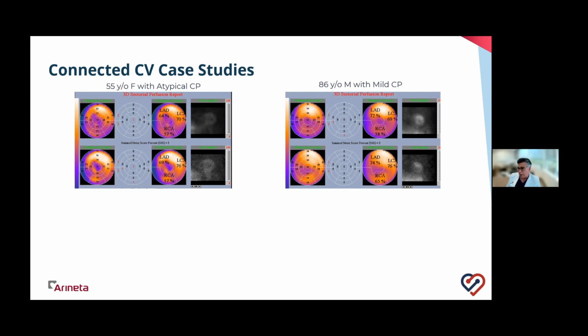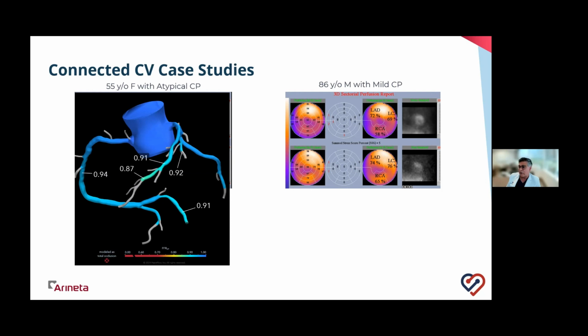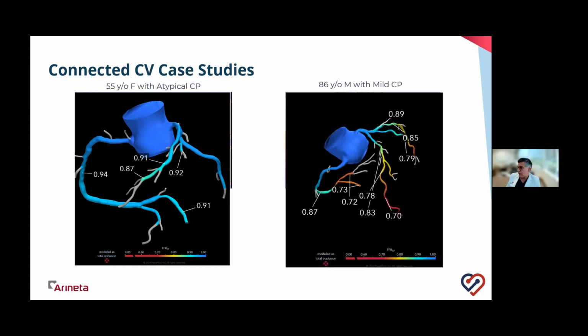So enter our Araneta scanner and our fractional flow reserve, and it tells us, wait, on that first patient with atypical chest pain, yes, there is narrowing, but none of the narrowing is severe. You can see it's mostly blue and green. On the next one, there's multiple oranges and reds, which means the blood flow is severe. However, the disease is pretty distal.